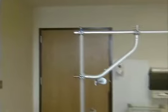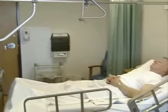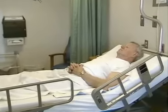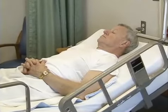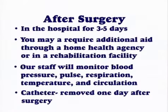Now that the surgery is complete, you will be transported to your suite on Weirton Medical Center's 7th floor Joint Care Center. That's where our staff will make every effort to minimize your pain and to keep you comfortable. Be prepared to stay in the hospital for 3 to 5 days after your surgery. You may require additional aid through a home health agency upon discharge, while others may need to continue their recovery in a rehabilitation facility. Our staff will monitor your blood pressure, your pulse, respiration, temperature, and circulation.